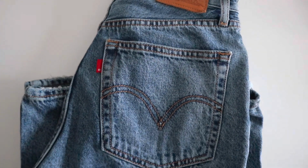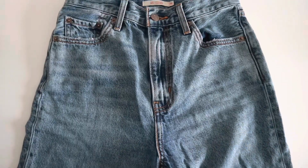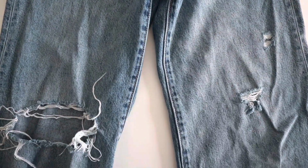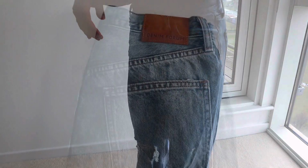I wear these jeans all the time, and they're actually my first pair of flares ever. I love wearing them with heels, with really, really chunky shoes, and just all the time, anytime. I do find it's a bit cold with the huge hole on the knee, but I mean, fashion.